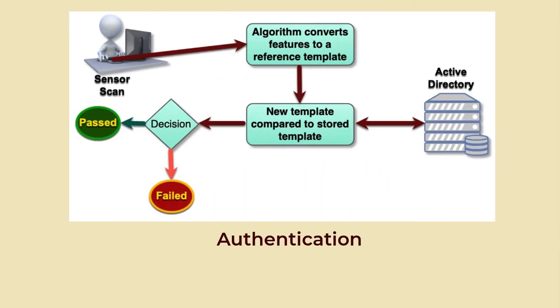Identity verification occurs every time a person seeks resource access. The user scans his characteristic, and the sensor sends the information to the reference template creation algorithm. The new template is sent to the verification algorithm. The verification algorithm retrieves the template stored during enrollment and compares it to the new template. If the two templates statistically match, the user is authenticated.